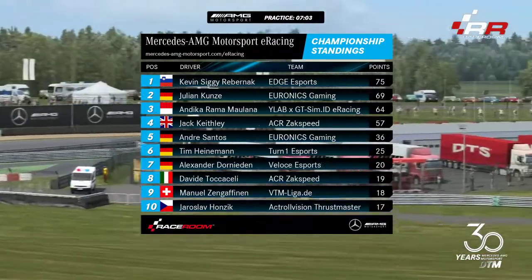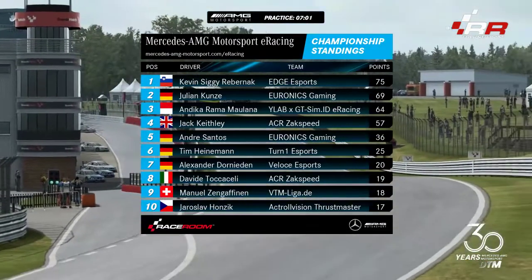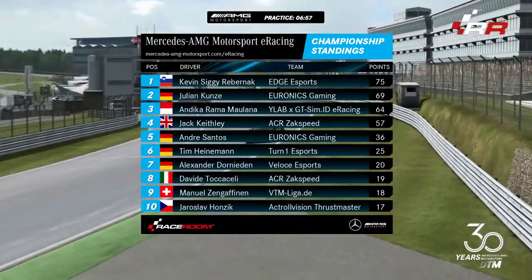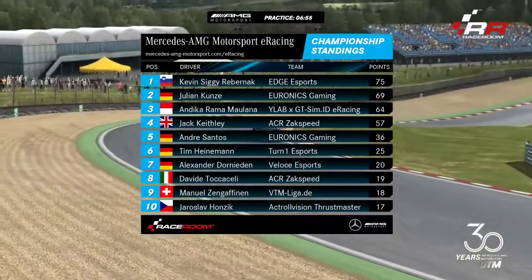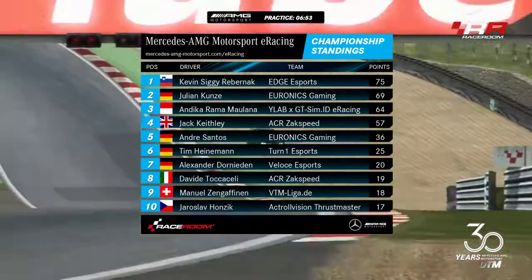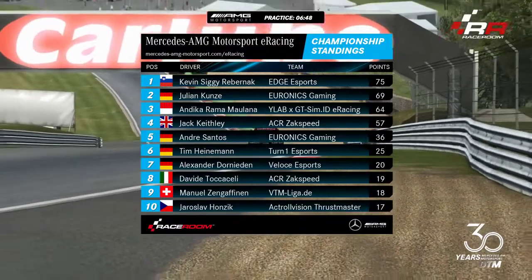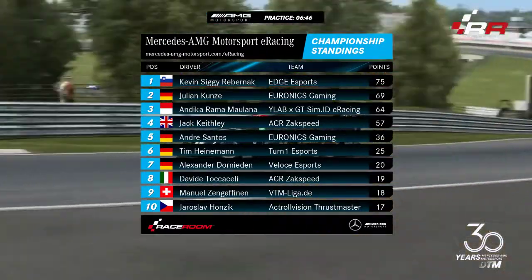Fingers crossed for Tim Heinemann that he can secure the funding for next year, maybe in the GT Masters, even in the German GT Championship. He can make the transition, and I'm sure there's a lot of other guys here, maybe on the grids and maybe from the spectators, that would like to drive a real racing car from Mercedes-Benz for sure.